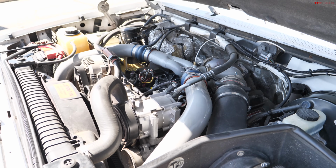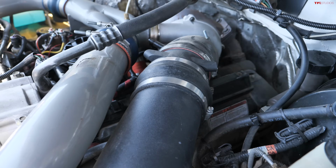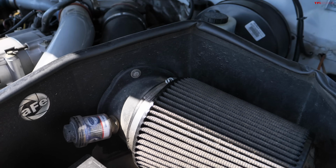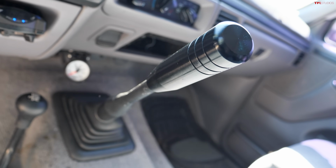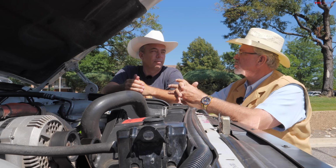225 horsepower and 450 pound-feet of torque is the stock rating, and it's matched up to a ZF 5-speed manual. And like you said, the master cylinder is new. We're going to find out about that, because also that manual transmission in the old days gave you a little bit of an edge on fuel mileage.